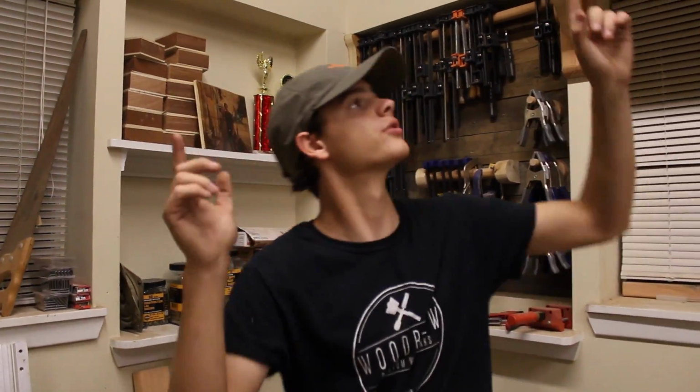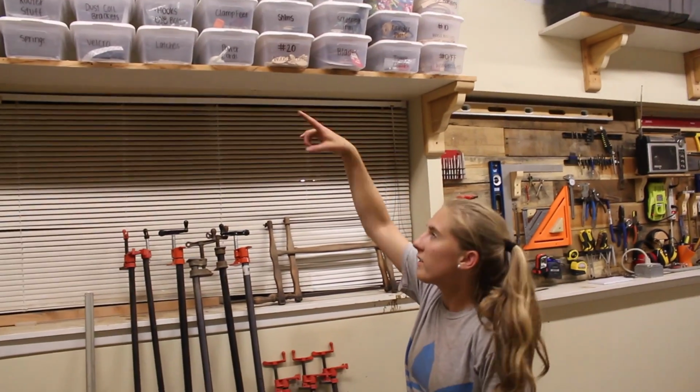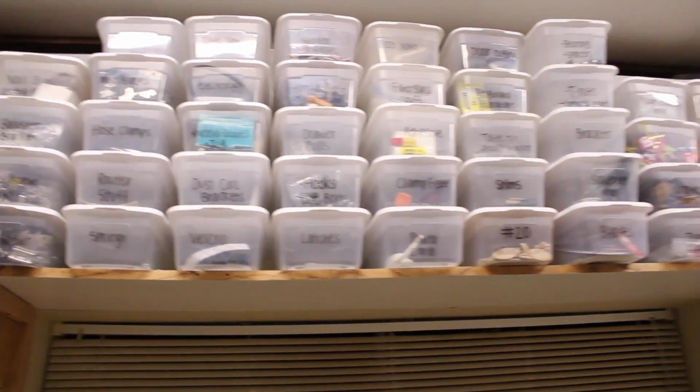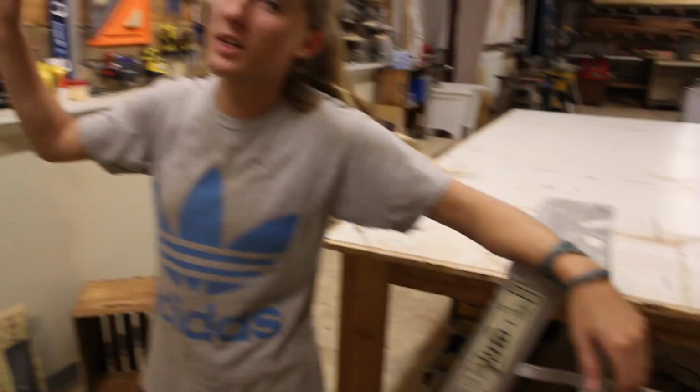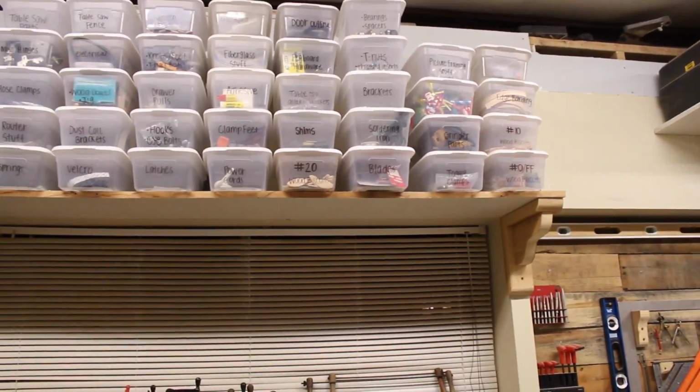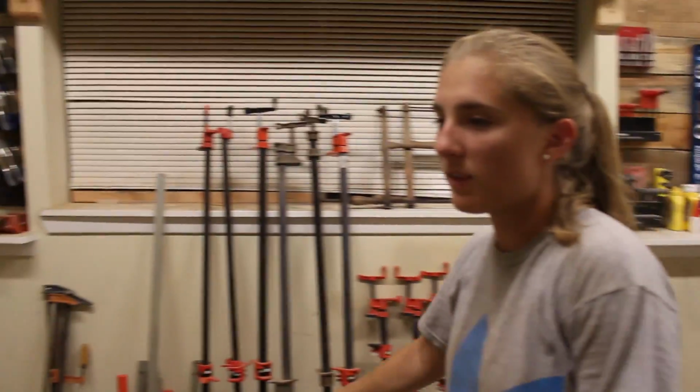And Molly will talk about this. So we got all of these bins at Walmart, I think, and it's mainly for small things that don't really have a home or that we can just throw up there because we don't really use them that much, and we just get this ladder whenever we need to grab something. We have like our biscuits and hinges that we rarely use.